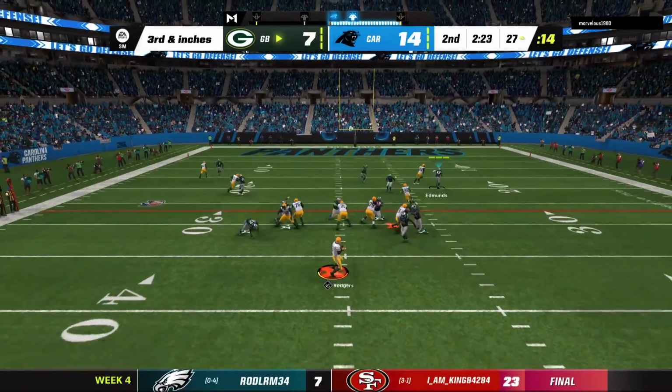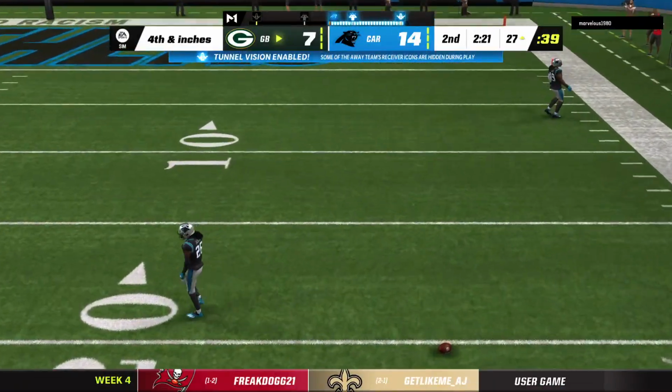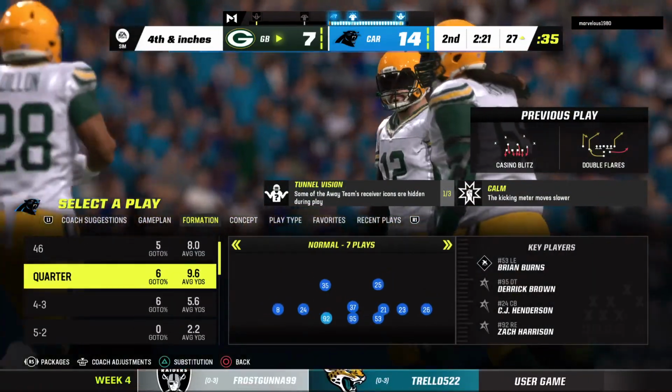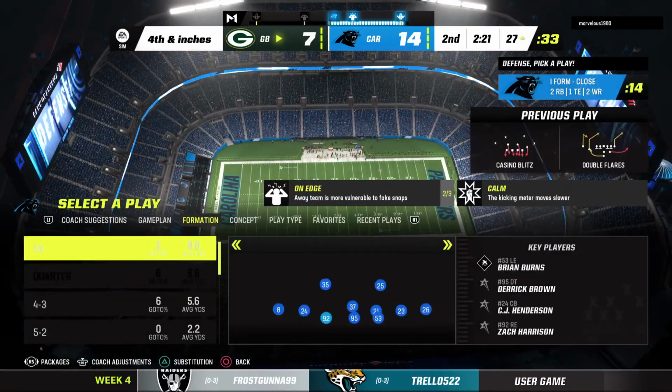Rodgers going to try and throw on 3rd down. And this is going to be incomplete. How about this defense? They came up with a couple of big plays in this sequence, and none better than the one right there, forcing the incompletion and bringing up 4th down.